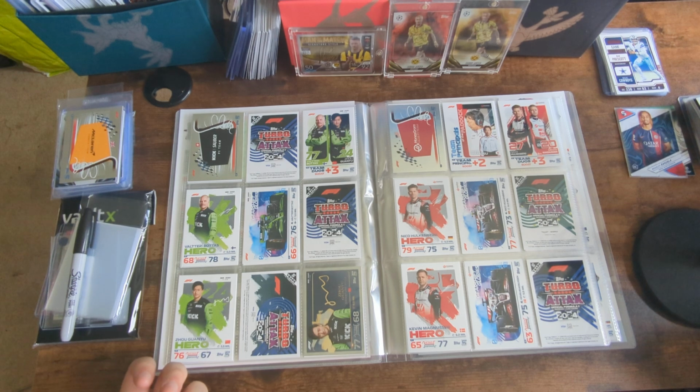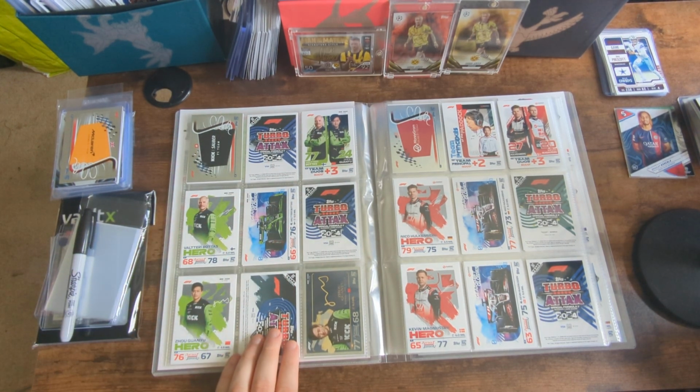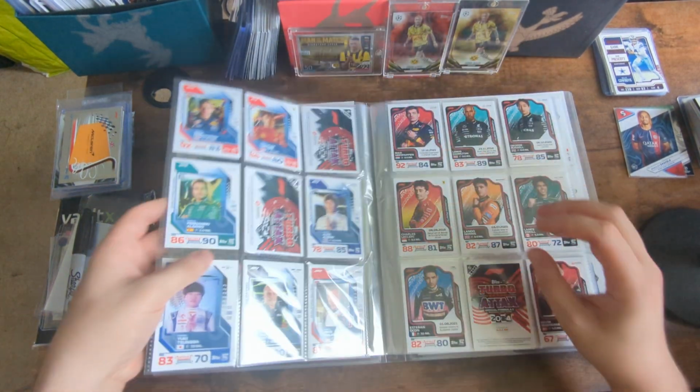So for Sauber, I'm missing the TP, Valtteri's signature, and Joe's Gearshift Glories. Are actually not doing very well for this team, to be fair. And then Haas, just both of the signatures over there.